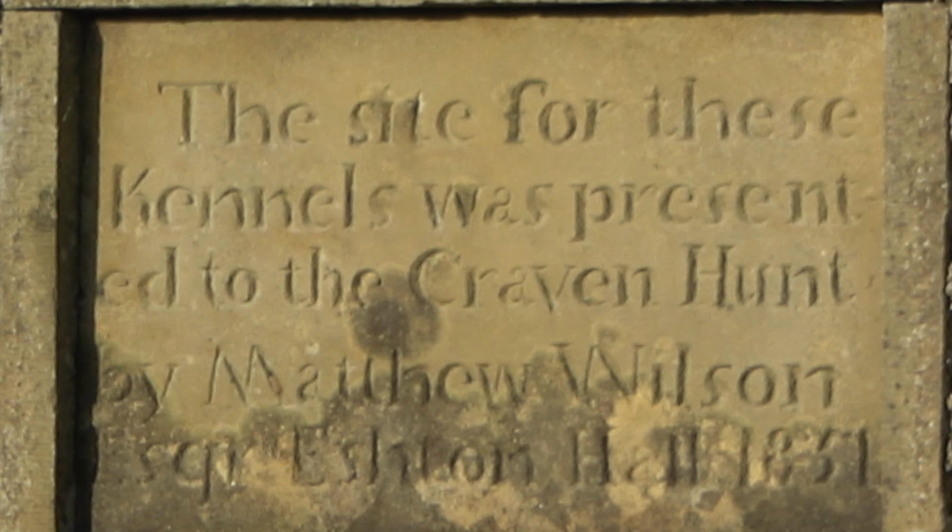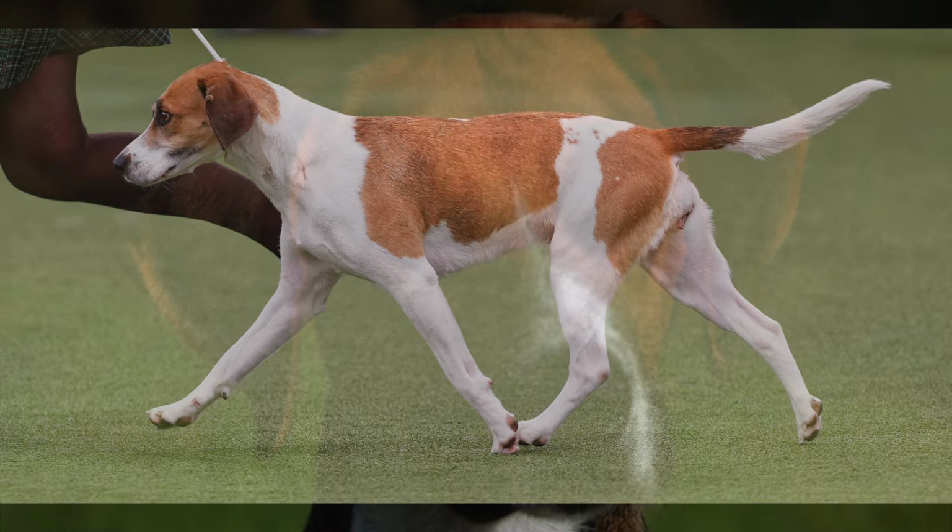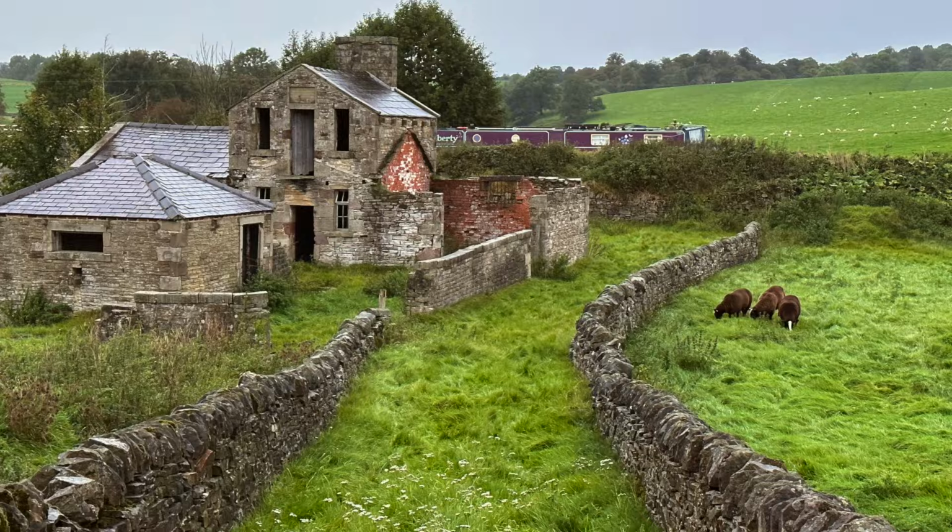We did a little searching about the Craven Hunt hounds, and apparently they were harrier hounds, similar to the hounds pictured here. It's fascinating the history you can uncover in the most unexpected of locations.